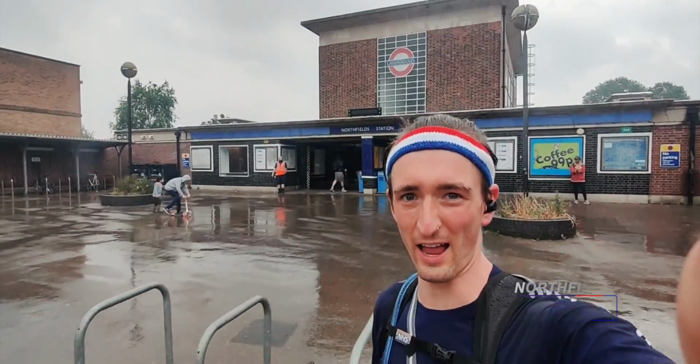We just arrived at South Ealing. Tick. It is absolutely pissing it down. So here we are at our next station, Northfield. I think next is Boston Manor. This is our next one at Boston Manor. And at this spot you can actually see the sidings for the Piccadilly line.